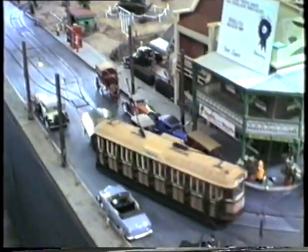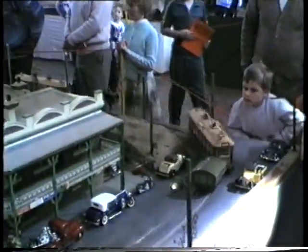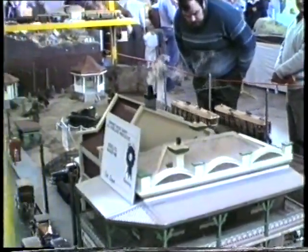This O-scale tramway ran at this model exhibition last year, and owing to the policy of the organisers, the same layout cannot be exhibited 2 years running. It may be on display here again in the future.